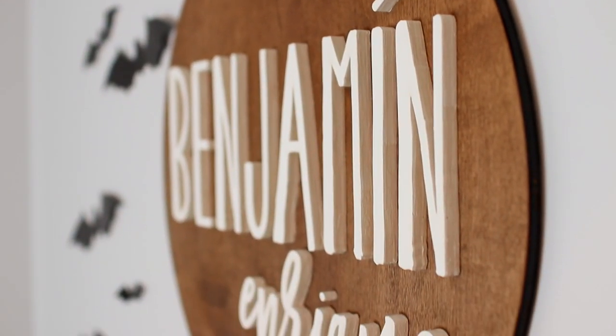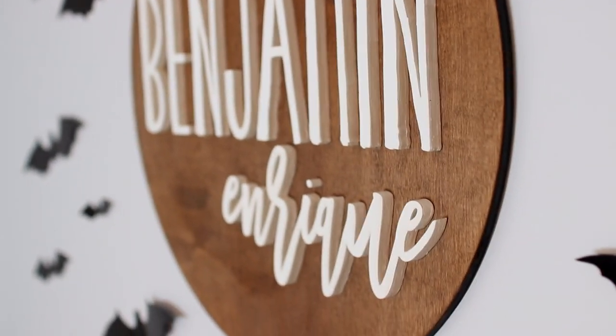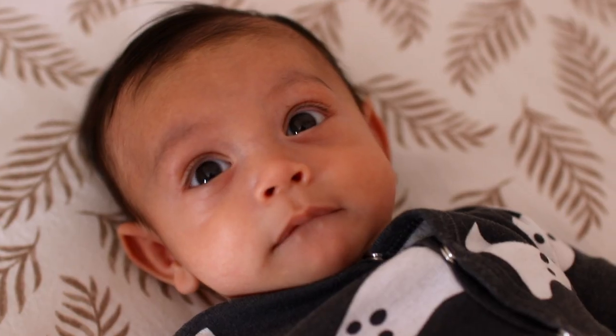And we took some really fun pictures. One of my favorite pieces in his nursery is this right here. It's his name, and it's so beautifully made. I'll have a link down below where you guys can find the shop where I got this from.